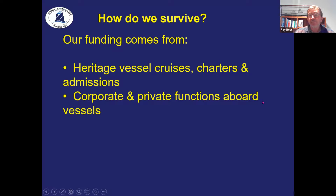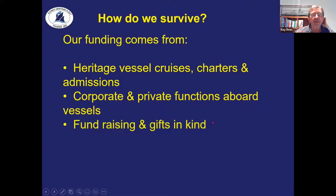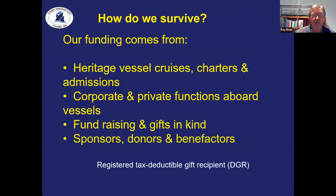We also had a formal dinner on board recently with the pilots come up from HMAS Albatross, and we had a big formal dinner on board the James Craig. Those sorts of functions bring in a bit of money. And we also engage in fundraising and gifts in kind. So if any of you have got money burning a hole in your pocket, you've got a taxation problem, we're always happy to take some off you because it's all tax deductible.